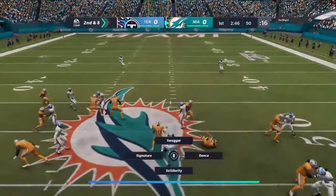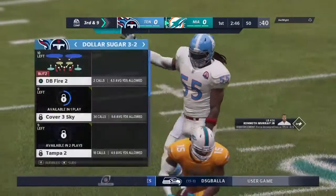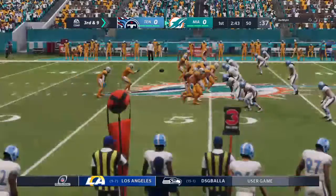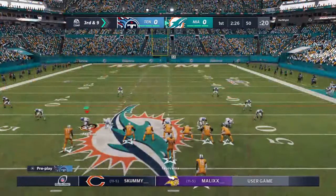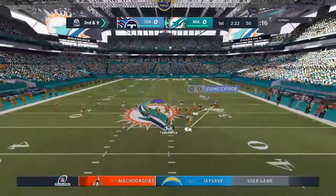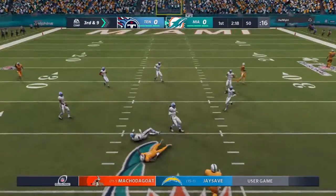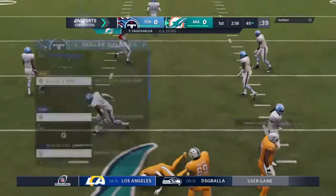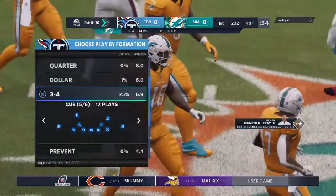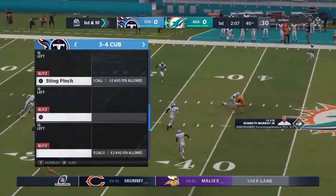From the shotgun now, here's an inside give. And nothing doing. He's immediately taken down at the line of scrimmage. Right at the line. As usual, the hallmark of a good run defense, linebackers making plays near the line of scrimmage. Absolutely nowhere to run there. From midfield, here's Tua. He's got a man. It's Williams. And he is going to have the Dolphins first down as they're able to get the 3rd down conversion. His first reception of the divisional round matchup, but it's good for a first down as well.